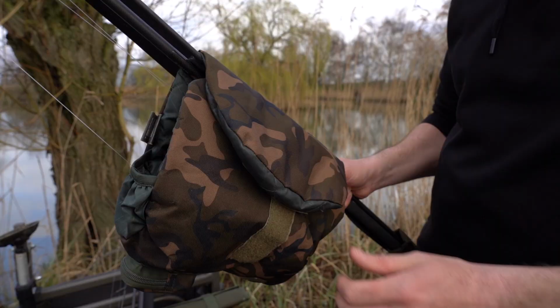Joys of just being mobile is I can give it an hour here if I don't see anything, or if I see fish showing over there, I'll just go from there. Happy days.